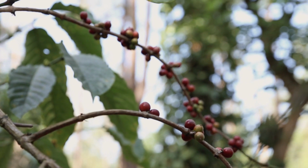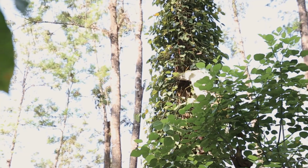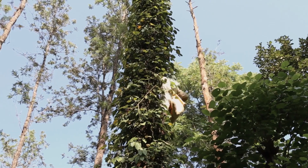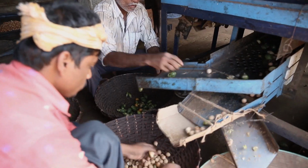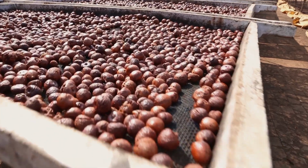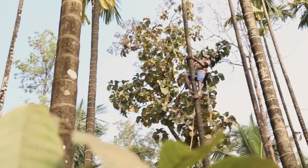And pepper synergizes well with coffee because we have shade trees in the coffee plantations, and on all the shade trees we can grow pepper. And then we have areca nuts on the swamps and low-lying areas that also contribute income to the farm. And palms are all planted close by.